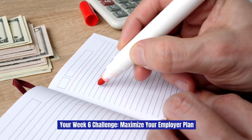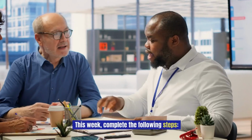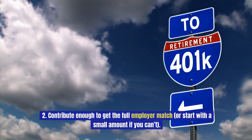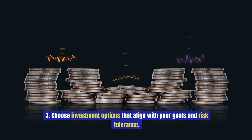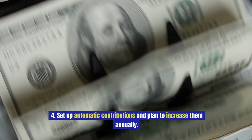Your Week 6 Challenge: maximize your employer plan. This week, complete the following steps. 1. Learn about your employer's retirement plan. 2. Contribute enough to get the full employer match or start with a small amount if you can't. 3. Choose investment options that align with your goals and risk tolerance. 4. Set up automatic contributions and plan to increase them annually.